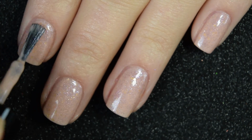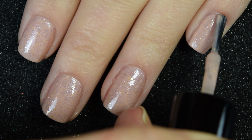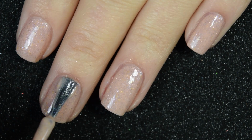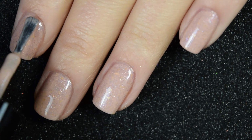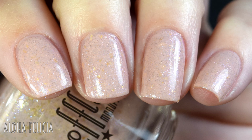This one also, you do get a good amount of those gold flakies out. They're not something that can be seen like just walking around. Nobody's going to notice your gold flakies, but you'll definitely see them as far as you wearing it. So this one's also going to dry down dull, so you'll want a glossy top coat, but nothing in here is going to be difficult to remove. So there is 3 coats.